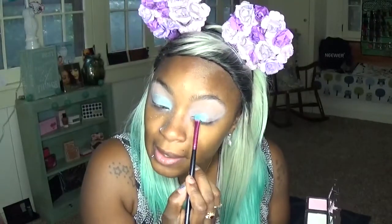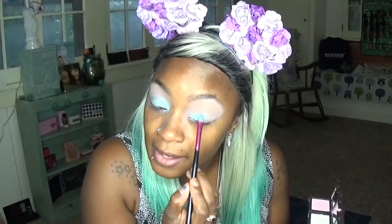So these colors are just absolutely stunning. I'm really just not sure where to start, you guys. So I think what I'm going to do is go in with this teal blue, and that color is Splash. Just gonna put this all over the lid. I really just love this flat BH Cosmetics brush for packing color on the lid because you get a lot of control with it, and it's flat, so you can kind of carve out the lid as well.